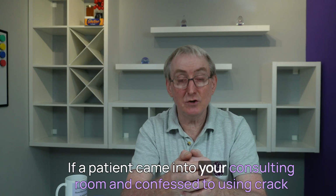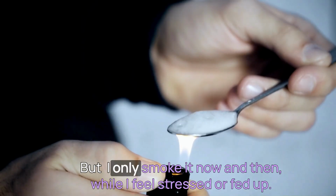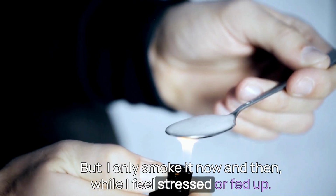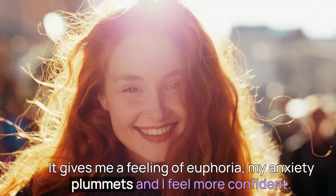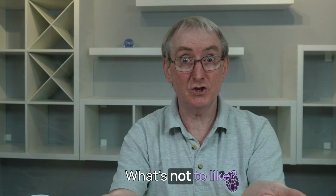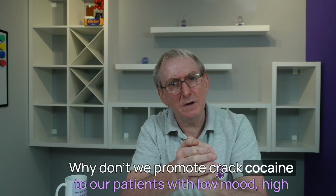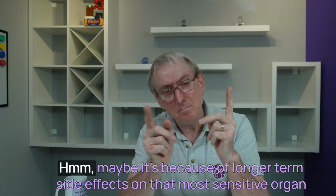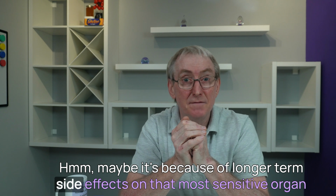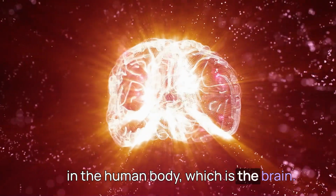If a patient came into your consulting room and confessed to using crack cocaine, would you be concerned? "But I only smoke it now and then. Well, I feel stressed or fed up. It gives me a feeling of euphoria. My anxiety plummets and I feel more confident. What's not to like?" And you know what? They'll be right. Why don't we promote crack cocaine to our patients with low mood, high anxiety and poor self-confidence? Maybe it's because of longer-term side effects on that most sensitive organ in the human body, which is the brain.